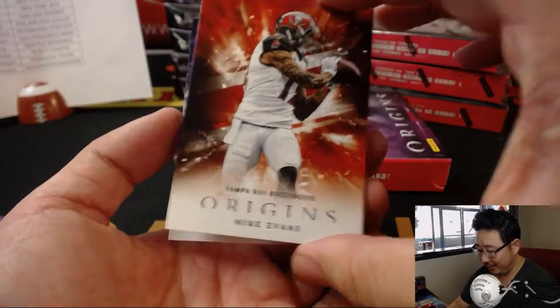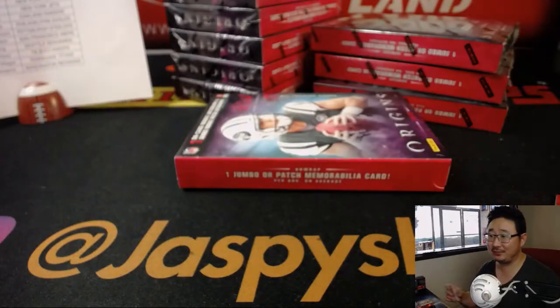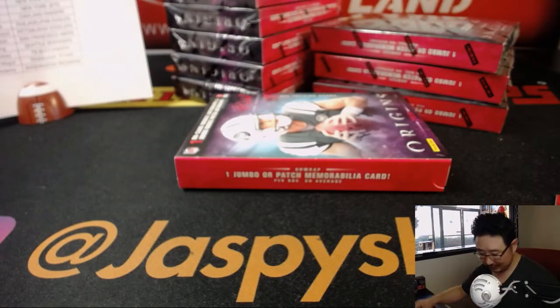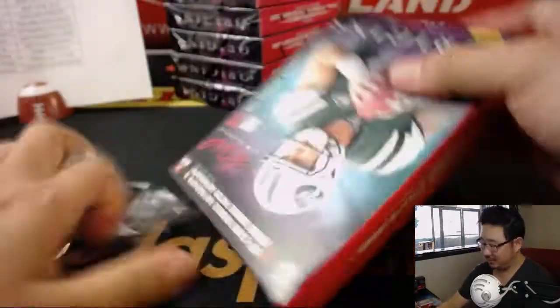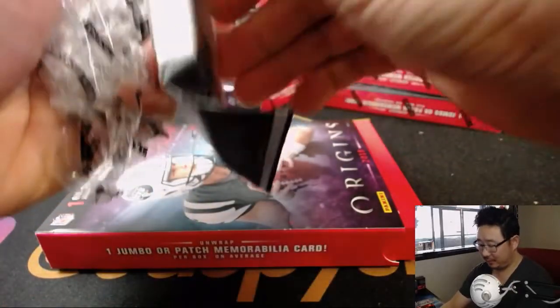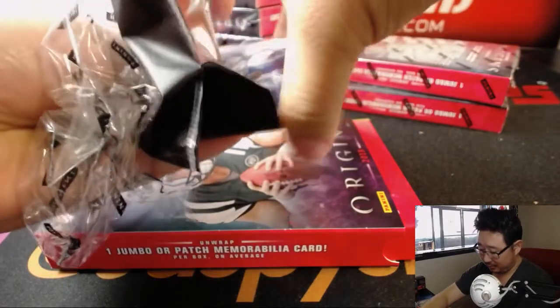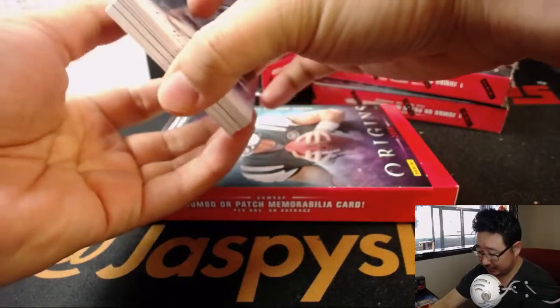All right. And behind Mike Evans is Jaleel Scott for the Ravens, 10 out of 99. To say he's like, I knew it. I knew it was going to be in there. All right. Good luck. Next box.